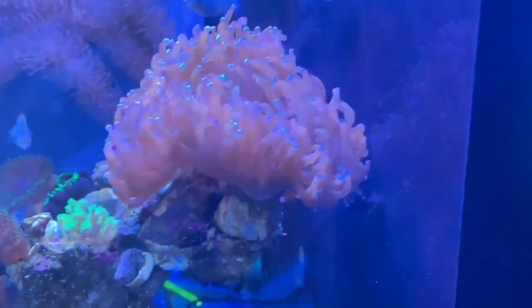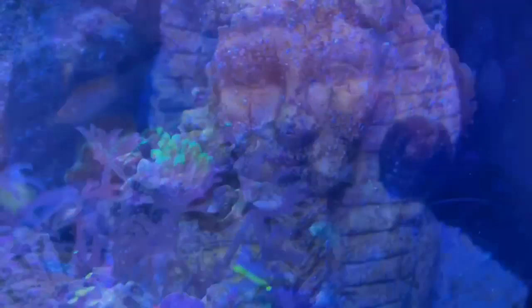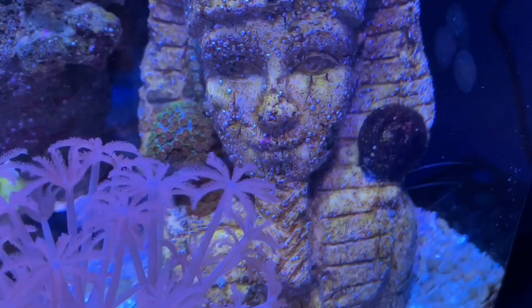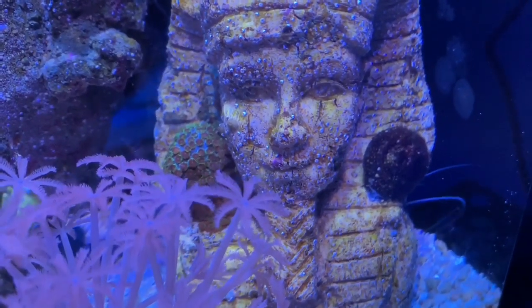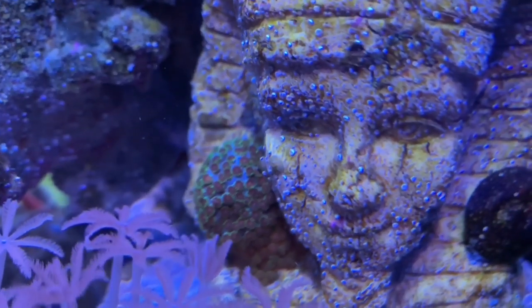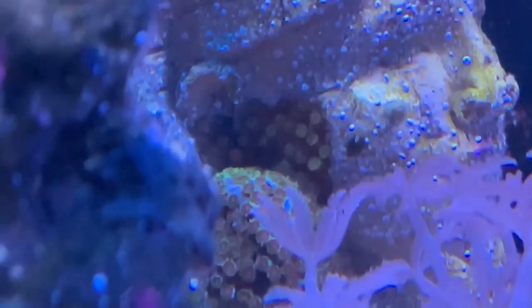Here's a side view of the torch. It has gotten huge. If anyone remembers the Cyphastria project, Arts and Crafts with Reefgrrl, here's one of the two that I tried. Statue Guy didn't do so great, but this one is doing really well. This is the Hell's Gate Cyphastria, and it has great color, and it's also spreading.